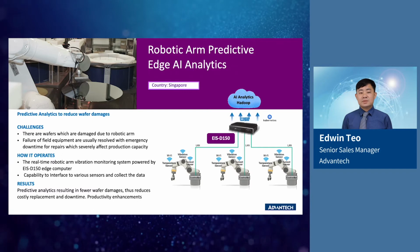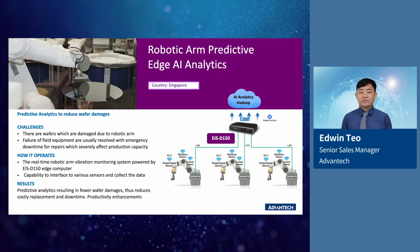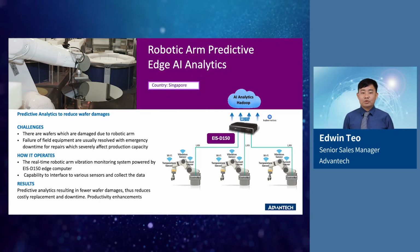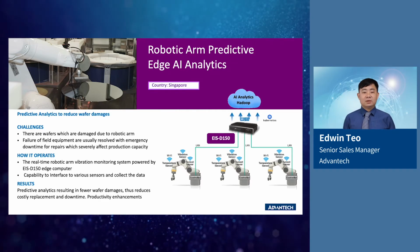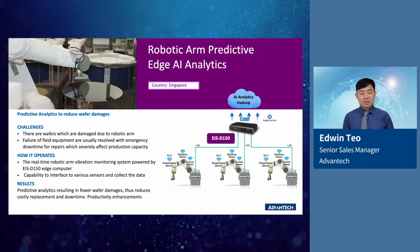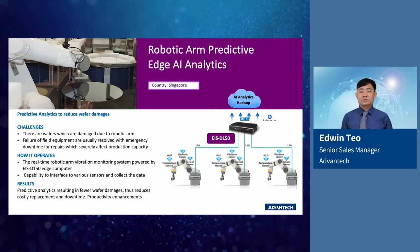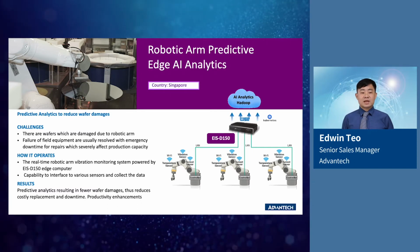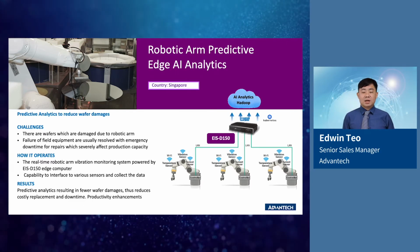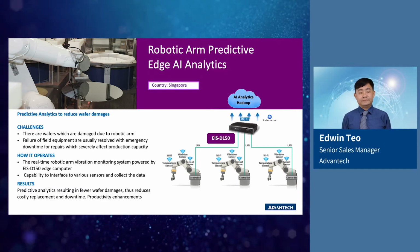As such, the customer uses our Core i-based EIS-150 edge computers that interface to various sensors, such as vibration sensors and current sensors, to monitor the robotic arm behavior and check on uptime, and at the back end, uses AI analytics to predict patterns of potential failures. These help to vastly reduce the cost of robotic arm failure, improve scheduled downtime, and thereby increase productivity and reduce wastage. After trialing this for a few months, there are significant cost savings to proceed ahead.